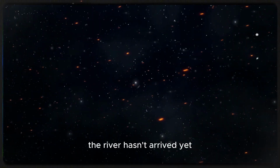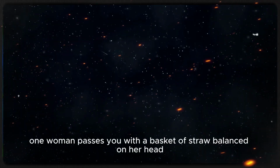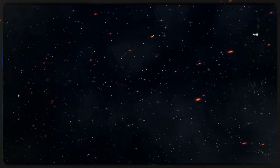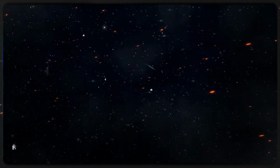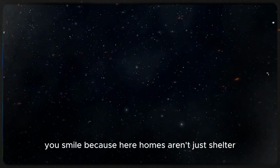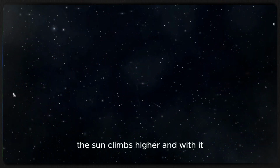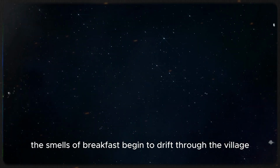You lean back now against the wall, hearing the distant clatter of more bricks being molded. The river hasn't arrived yet, but the preparations have already begun. One woman passes you with a basket of straw balanced on her head. She nods, gestures toward the rising sun, and mutters, "Time to feed the house." You smile, because here, homes aren't just shelter. They're partners in survival.